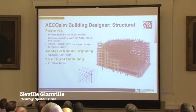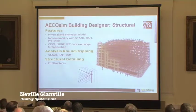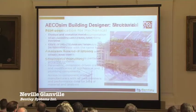Linking to analysis software as well is really important, whether it's our own applications or third-party applications. It's about the ability to integrate the engineers with the technicians who typically produce the BIM models, round-tripping that data and reaching out to do the detailing work, whether that's rebar or steel work detailing.